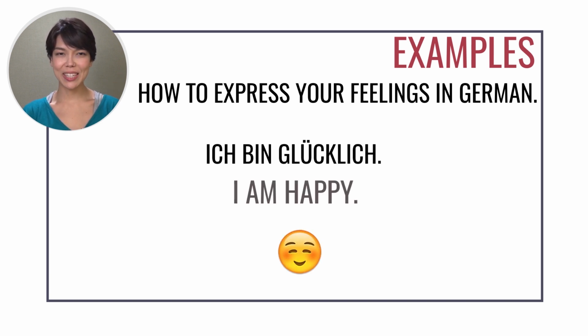Ich bin glücklich. I am happy. Here we have the word ich, meaning I, followed by the conjugated form of the verb sein, to be, and the adjective glücklich, happy. So altogether it means I am happy.